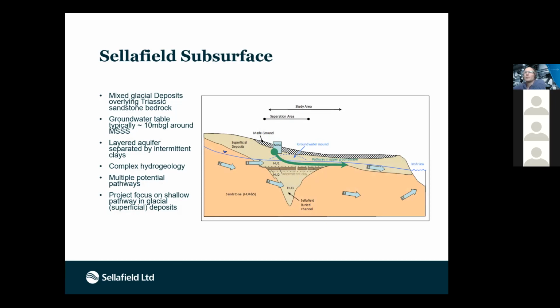We typically think of a shallow pathway that goes across the top of some of these clays off towards the sea and towards the river receptors, which is the primary one that we're interested in. But we've got to be cognizant of the potential risk of contamination getting into the deeper aquifer also.